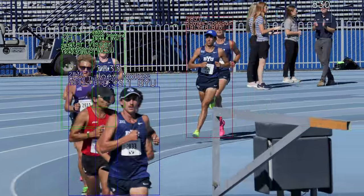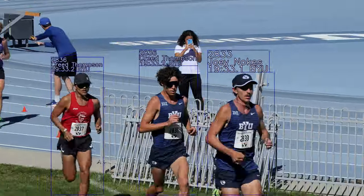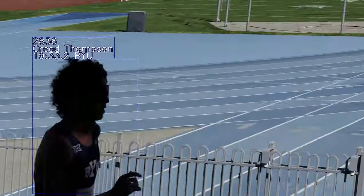James Corrigan, Lucas, as well as Justin Hartshorn wearing that white singlet. Again, BYU there with the 22 points.